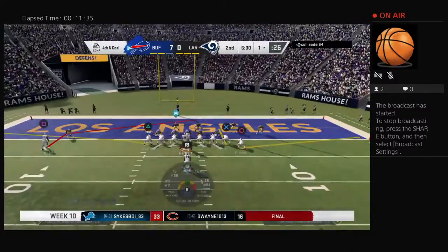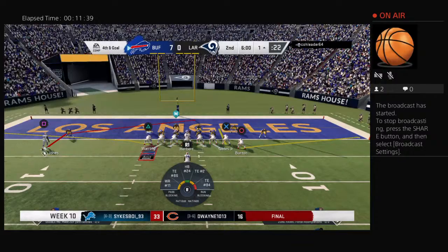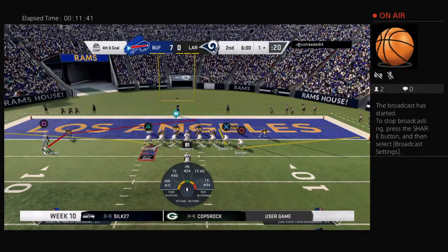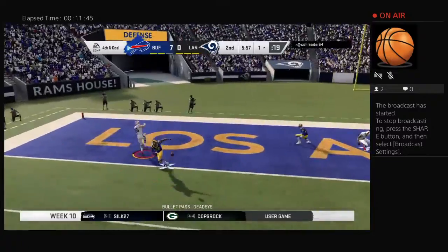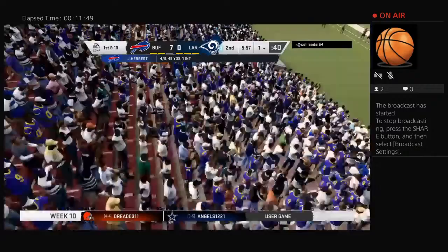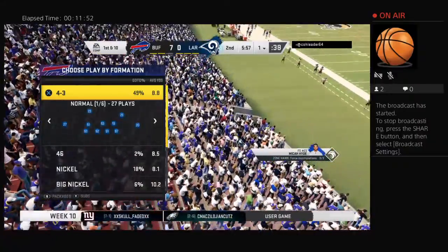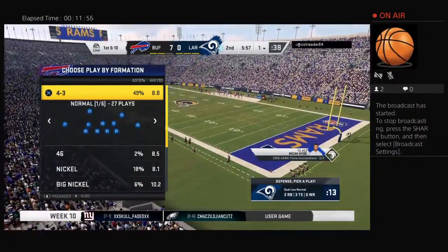A field goal would make it a 2-score game, but they're going to go aggressive. They're going to try this thing on 4th and goal. On 4th down, Herbert, and that is going to be incomplete. They're turned away on 4th and goal, and this Rams defense comes up with a goal line stand.